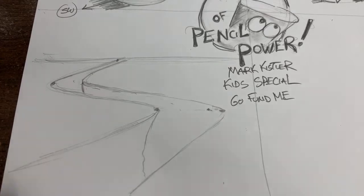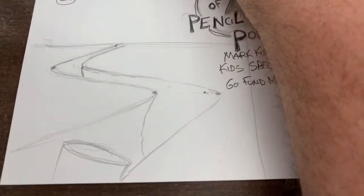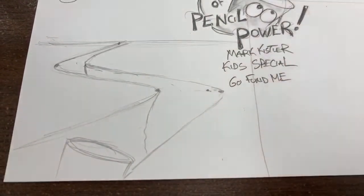Now we're going to put all the marshmallows. I'm going to start with the near one here. I'm going to put a marshmallow right here, kind of slanting down. There's our leader of the pack. So there's our front marshmallow guy. What do you think, Mara? Do you kind of like it? Yeah. There's our front marshmallow.